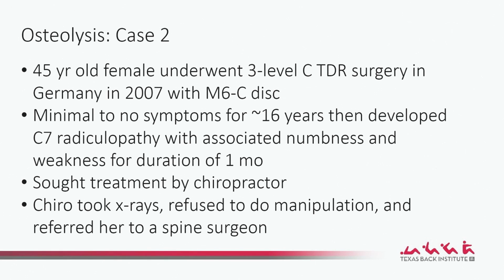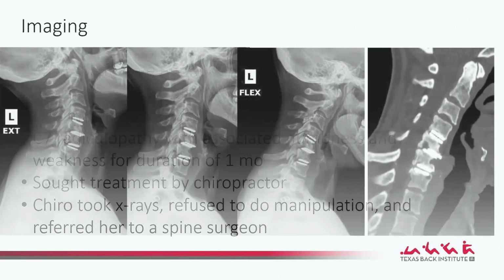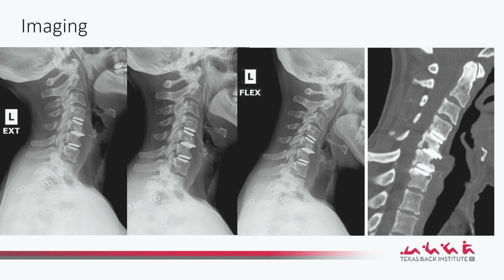I think this was the case, the Alex case, that we did together. This is a patient that was done in Germany with 3 levels, with minimal to no symptoms for many, many years, and then symptoms occurred. She saw a chiropractor, who smartly enough refused to do manipulation and referred her to Dr. Satin, and this is what we saw.